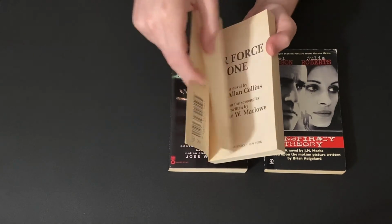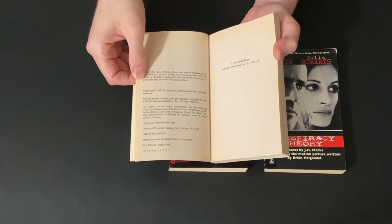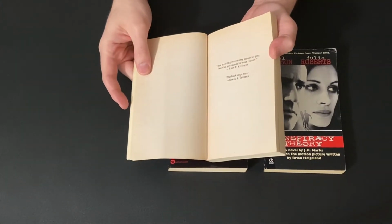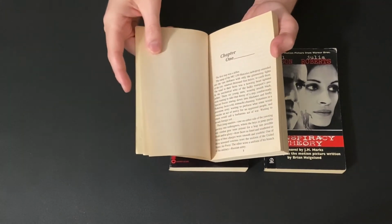I haven't seen the film in a while, but I have always enjoyed it, even though it is definitely a little bit on the, trying to think of the right word, not quite hokey, but there is like a little bit of inherent goofiness here and there.